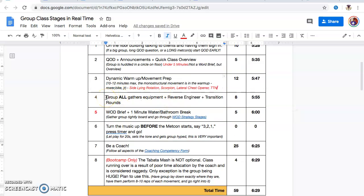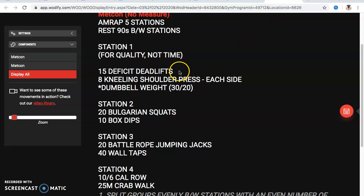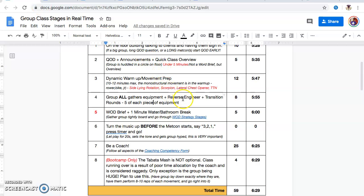Next, group gathers all equipment, reverse engineer, transition rounds. Quick note I'll make on this. If you have stations, make sure you tell the group to gather 5 of each piece of equipment. Not everybody needs a wall ball if I have a group of 20. For example, if we're doing box dips, you don't all need a box. So make sure you tell them to grab groups of 5.